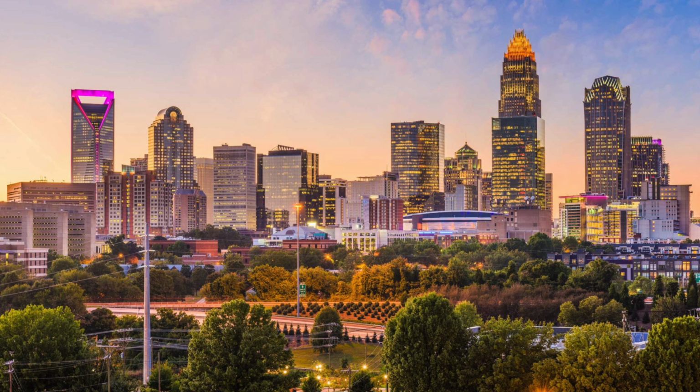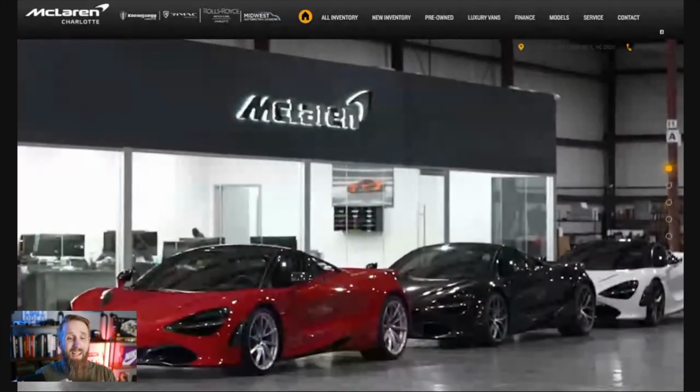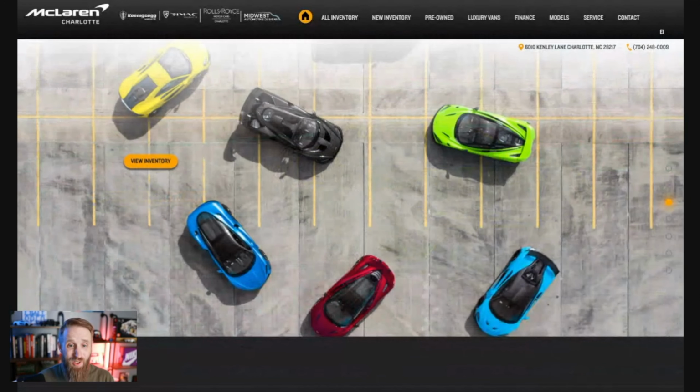Time to fly. There's a little place called Charlotte, North Carolina, where honestly, supercar spotting isn't the first thing you think of when you think of Charlotte. You may think more like NASCAR, but you don't necessarily think very uniquely spec'd supercars until you come across McLaren Charlotte. McLaren Charlotte is a website that I look at all the time because they have such unique, interesting specs.